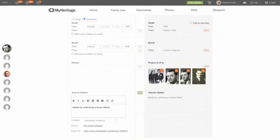But what I do a lot of times is set this as an alternate fact. So I'm not overriding whatever I already had in my family tree. I am adding another fact, death, in this case an alternate death, and this is what is coming from the other person's tree. I can even edit or add the source to this specific field and make sure that I know where this is coming from and why I added it as an alternative fact.